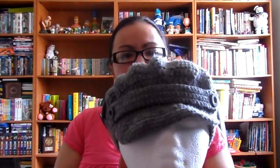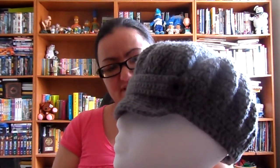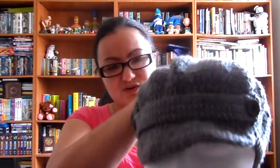And the last thing I have to show you here is actually a completed project. I recently made myself a newsboy hat. I found this tutorial here on YouTube. I'll put the link down below. Oh, it's kind of a little big now because I've been wearing it all the time and it's stretched out. So it's a little loose on my mannequin head. So I'll put the link to the tutorial down below.